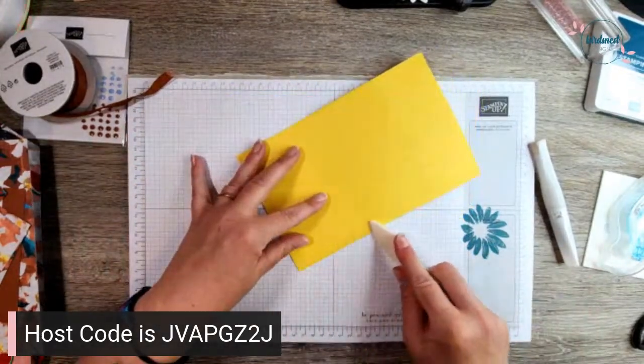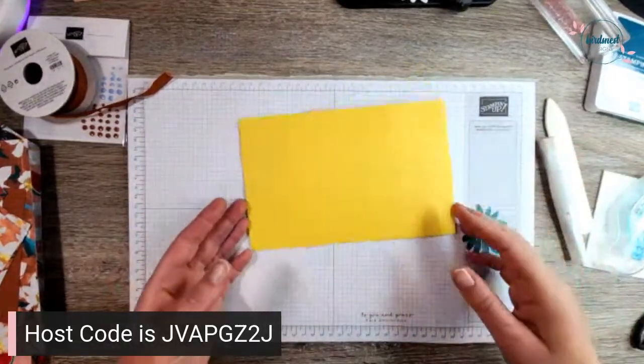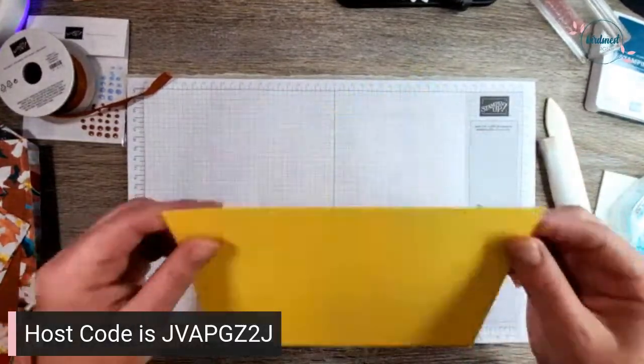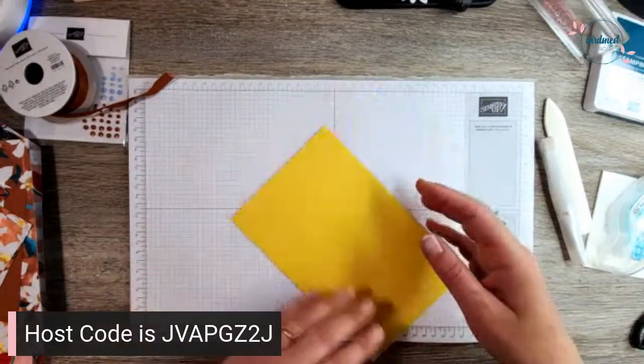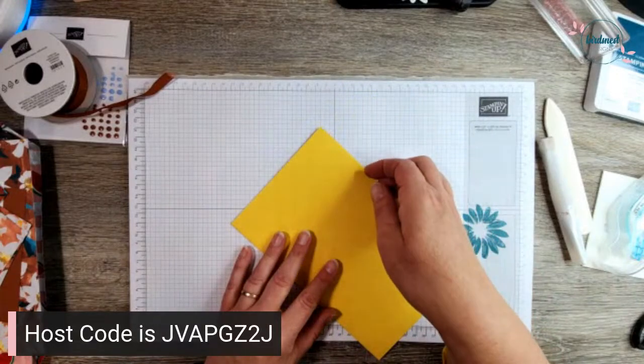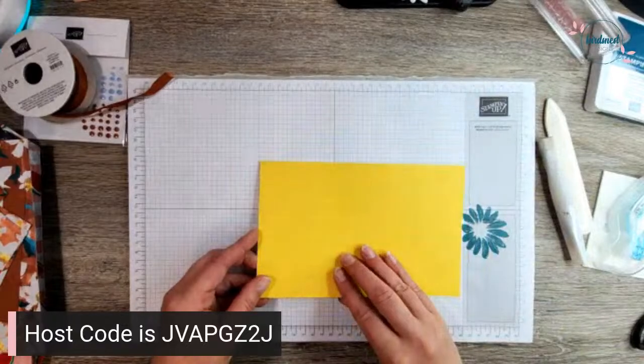And I'm going to burnish it with my score tool or my bone folder. Oh my goodness, wrong words. Okay, so we've got that folded. Now what I want to do is remove, oh, that didn't line up very well. I must not have done a very good scoring lineup. That's okay. We will make that the front of our card.